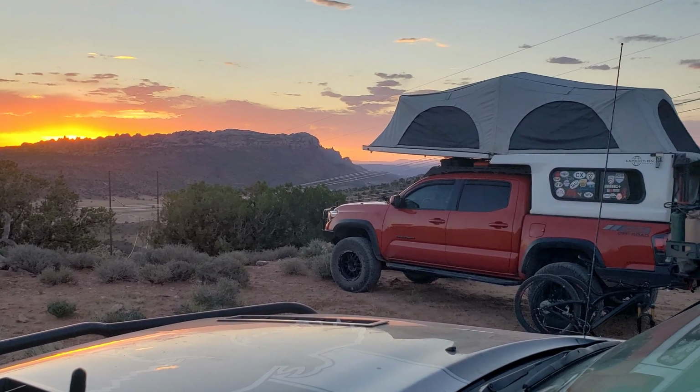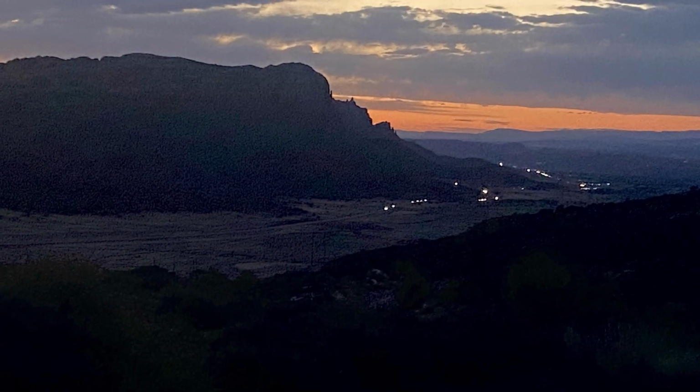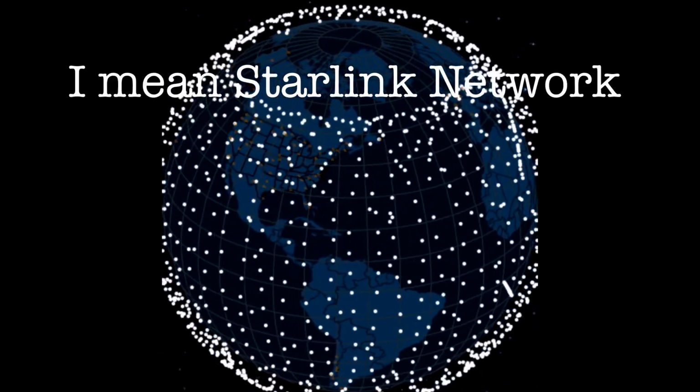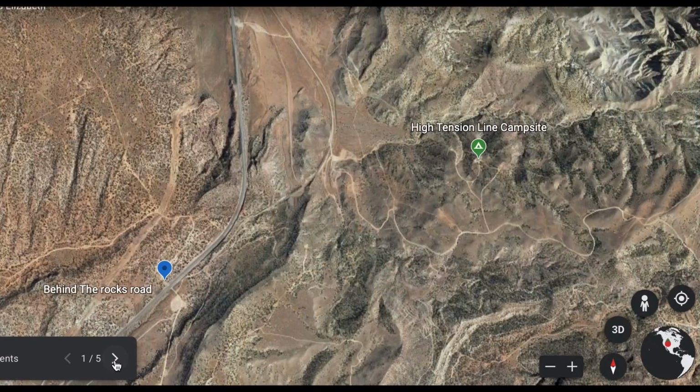This site is high enough in elevation to give us a beautiful view of Moab and the vicinity. That night, this really spooky string of lights appeared in the sky, floating towards us from the west. We thought it might be aliens, but it turns out it's Elon Musk and his Starlink network. I'm sure nothing bad will happen. Come with me if you want to live.